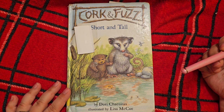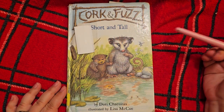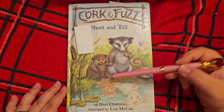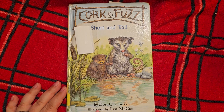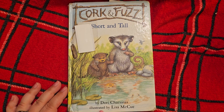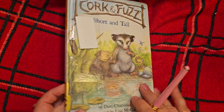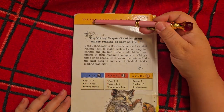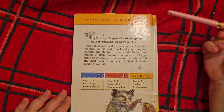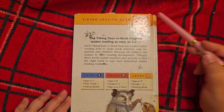But back to the book, Cork and Fuzz, Short and Tall. It's about two friends with some differences. It's by Dori Chaconas. I did not check how to say her name, so I may have said it wrong. And illustrated by Lisa McCue. This is part of the Viking Easy-to-Read series. This one's a level 3.